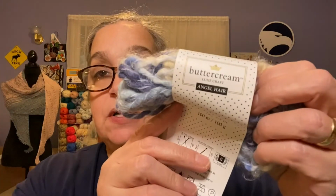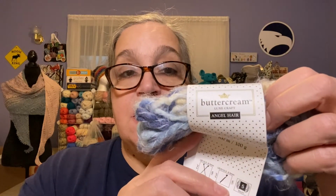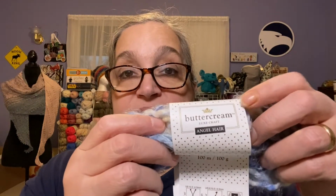This is, I got this from Joann's. This is a buttercream angel hair. There's the label. I think it's the same yarn, but it's not buttercream Luxe Craft anymore. It's called something different. I think it's the KC something or other.